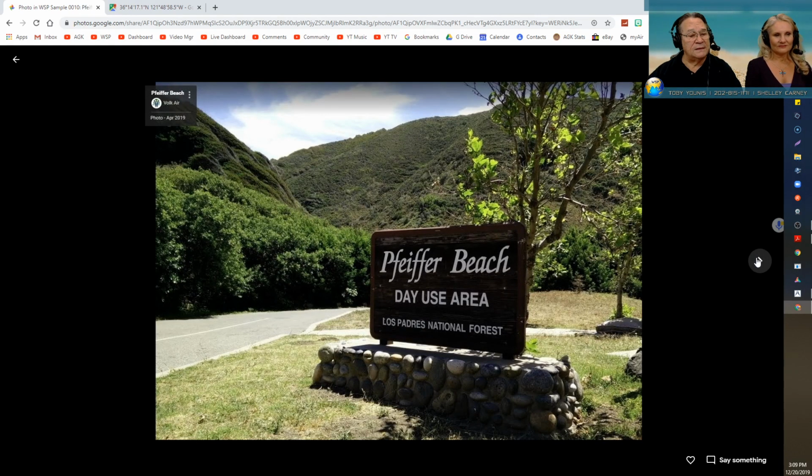So this is the sign to the entrance of the day use area. This is actually across the road from the entrance to where the beach is, and as you can see, it's part of Los Padres National Forest, but it's also part of the California Coastal Conservancy. And the California Coastal Conservancy, or 3C as they call it, evolved out of Proposition 20 that was passed by the California State Legislature in 1974.